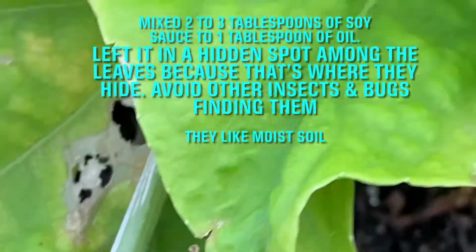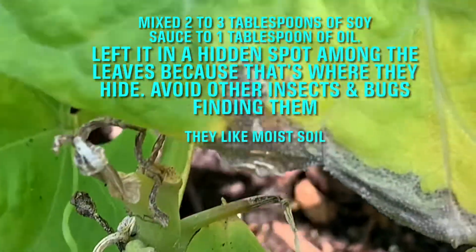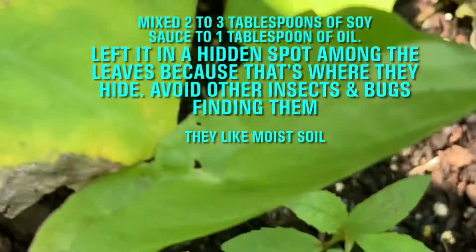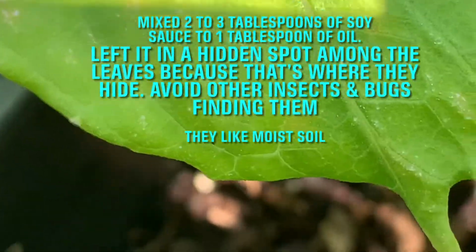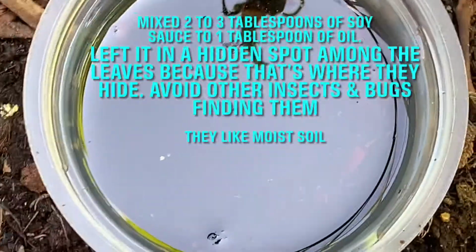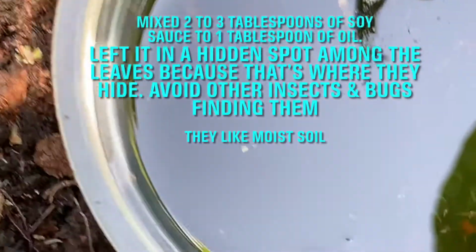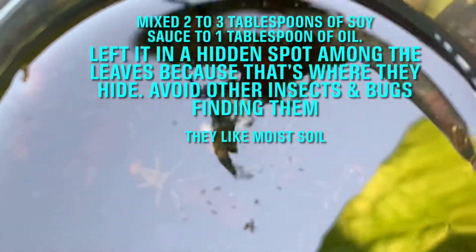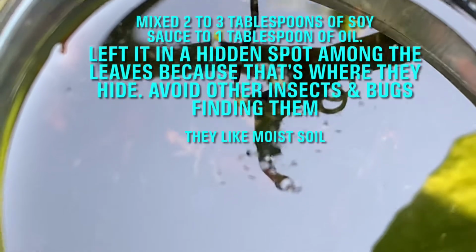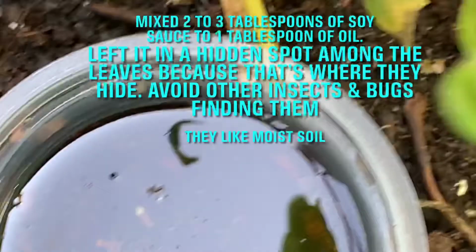So it seems to be in most of the pots. Most of these leaves were eaten and I trimmed them off. So this was placed behind right here. That was placed behind, and so there's quite a few of them there. So those are the ones that might have been eating the leaves, and they seem to be mostly earwigs instead of Japanese beetles.